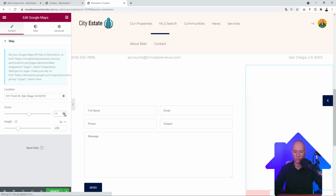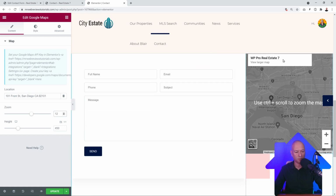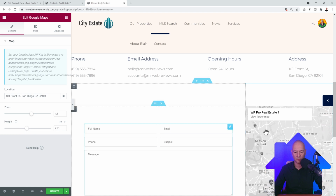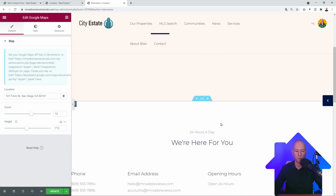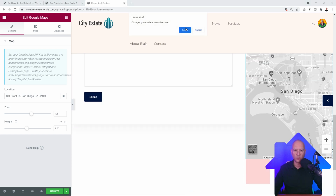Okay, so that's basically a matter of preferences. Choose which is best for you. And you can define the height as well if you wanted it to be a bit bigger or maybe a bit smaller. So let's make it slightly bigger. There you go. As you can see, we have a full-size map now, almost. So that's basically it for the contact page. Very good. So we can close this window now.